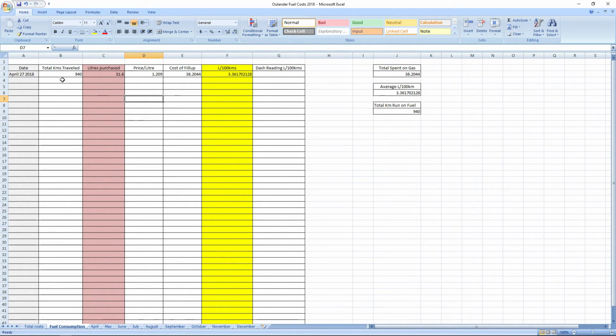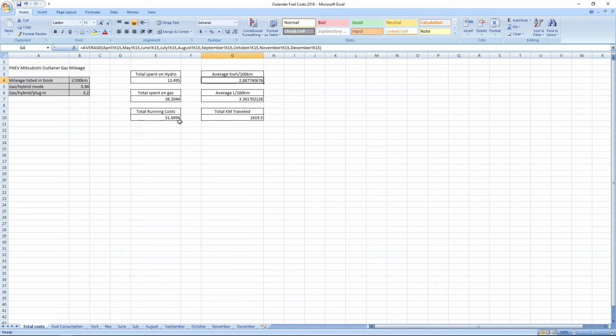But anyway, I wanted to show you guys my numbers: total kilometers traveled with the vehicle, and how much gas I've put into it. And actually, I'll show you guys. So on top of that, if we calculate our gas plus our hydro use, $51.70 is what it's cost me to travel 940 kilometers.